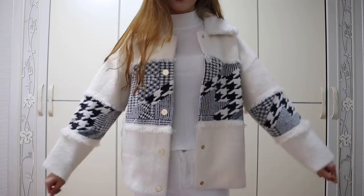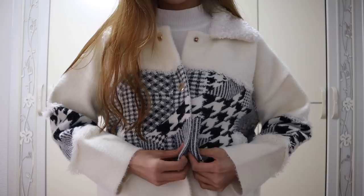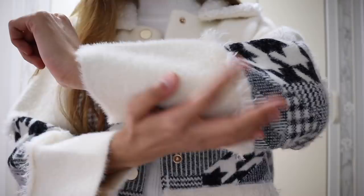Also, it has gold snap-on buttons, so just kind of snaps on and it's easier to snap off. But I want to show you guys, I don't know if I'm going to be able to get the detailing of what this material is, but it's super soft. It's super soft, and seriously, I remember when I wore this, Joan kept on touching my jacket.